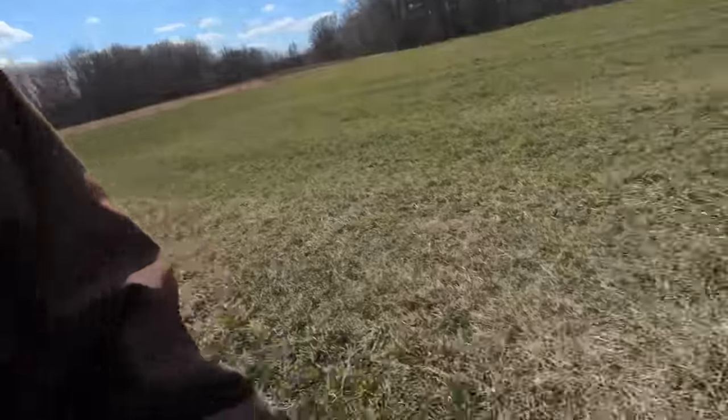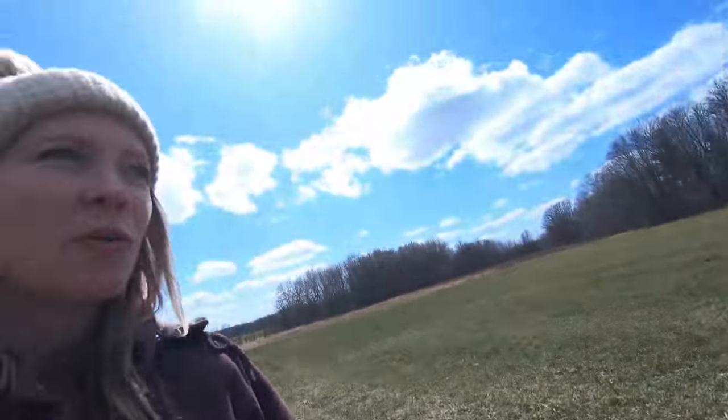I'll definitely keep you posted on how that ditch does later when we get ready to do hay. And honestly, we decided to do this first just because the ground is somewhat dry. You can see it's actually got some cracks in it right now. We haven't had much rain.